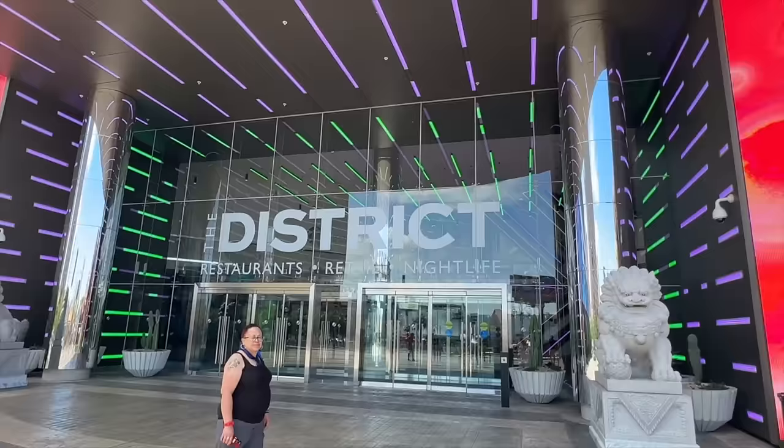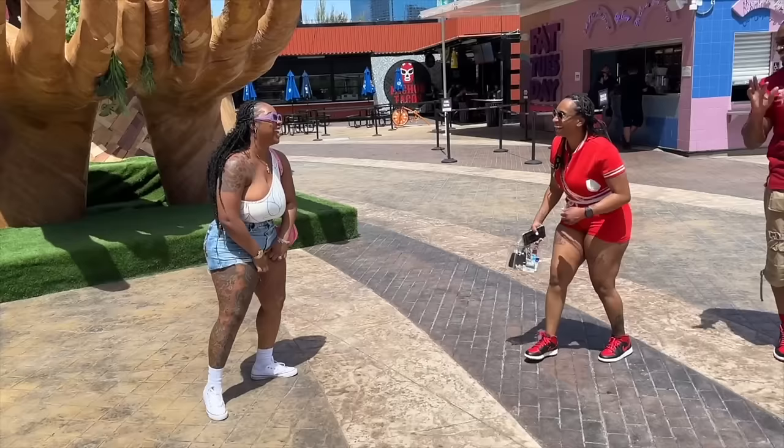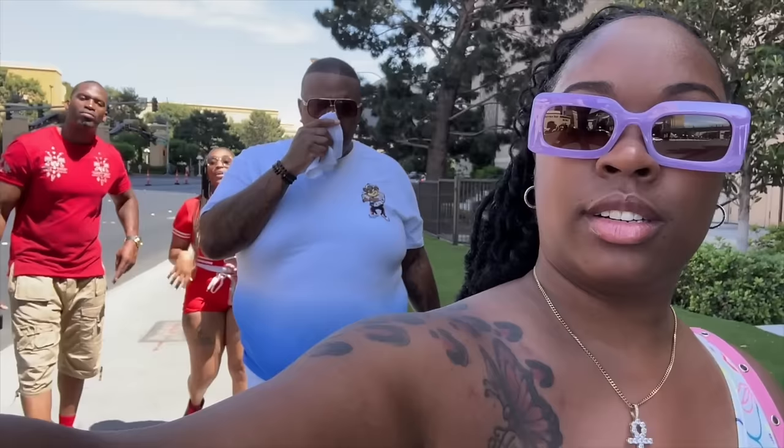This is the front of our hotel, y'all. Look at this. Man, this is beautiful. Oh, it's so beautiful outside today. You sure you don't want to go to Trump Tower? Okay, this wind feels good right here. It's blowing.